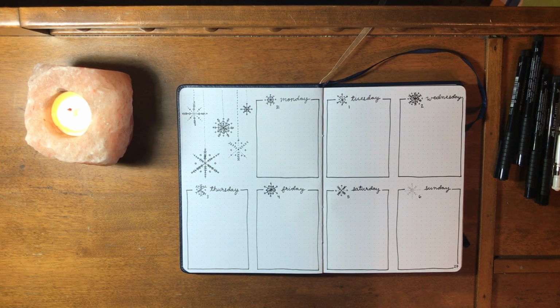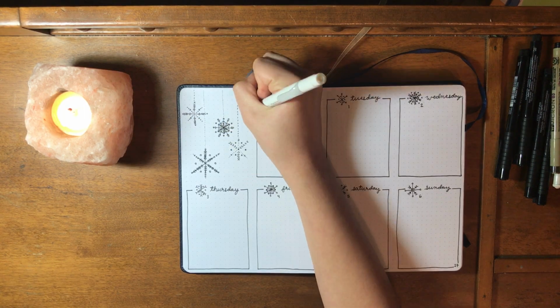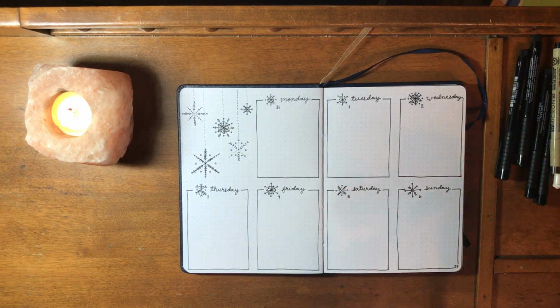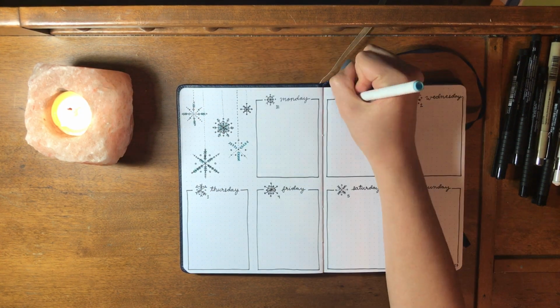I thought even a snowflake a day would be really, really cute. And again, I'm using the same two colors to decorate, the gray and the light blue. I do have the 50 pack of the Crayola Supertips, if that's helpful.